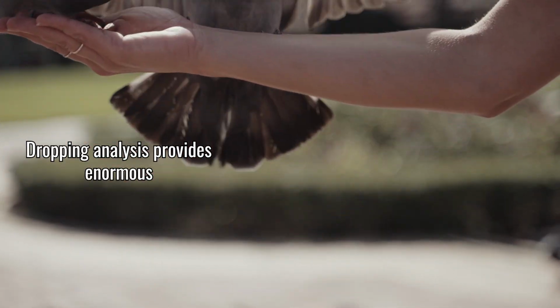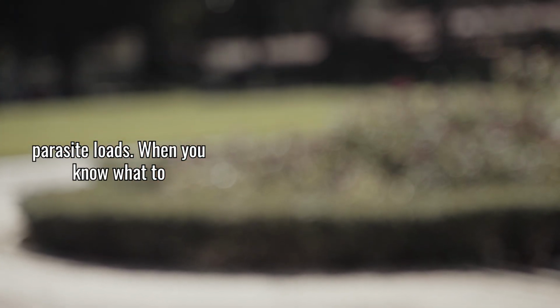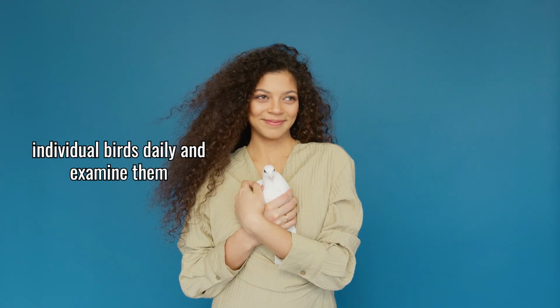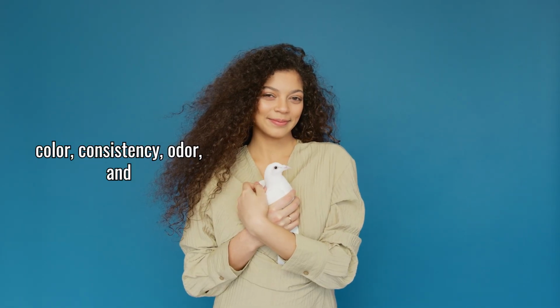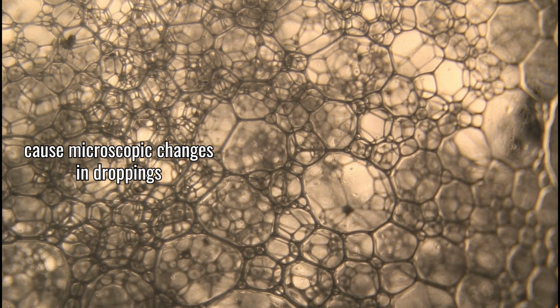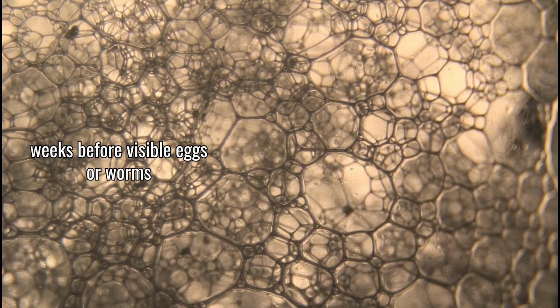Dropping analysis provides enormous amounts of information about internal parasite loads. When you know what to look for, collect fresh droppings from individual birds daily and examine them systematically for subtle changes in color, consistency, odor, and composition. Many parasite infections cause microscopic changes in droppings weeks before visible eggs or worms appear.